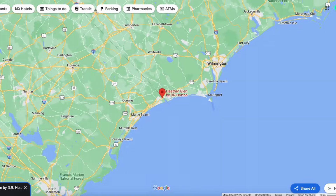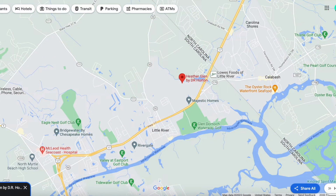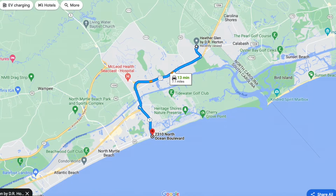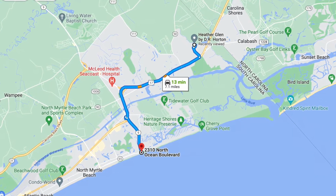So today we're going to be up in Heather Glen taking a look at what you can get for about $300,000. Heather Glen is a new construction D.R. Horton community located just about 5 minutes south of the North Carolina border in Little River, South Carolina. From Heather Glen, you can get to the beach in North Myrtle Beach and the Cherry Grove Fishing Pier in about 15 to 20 minutes.